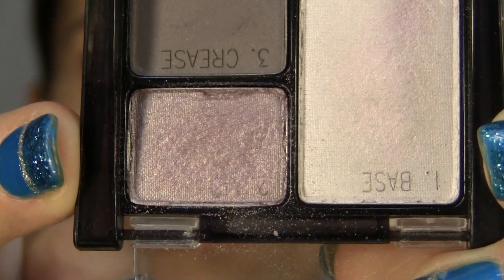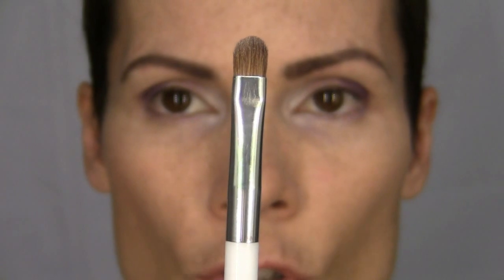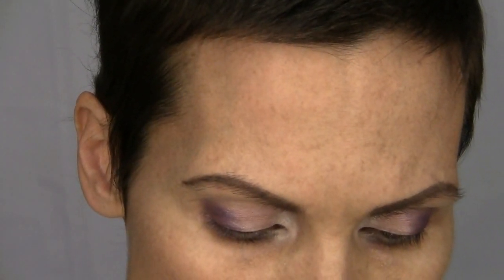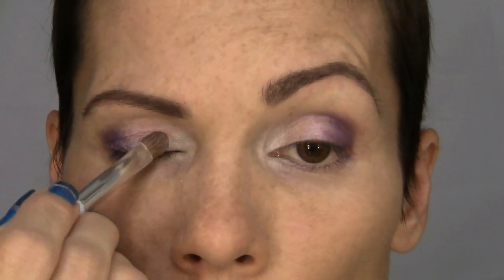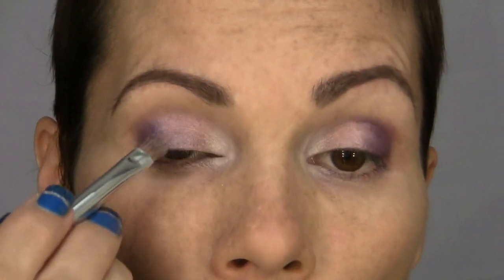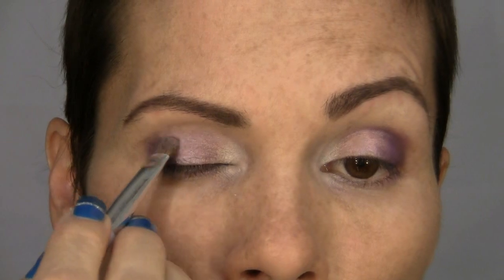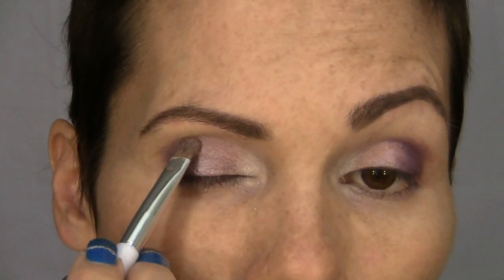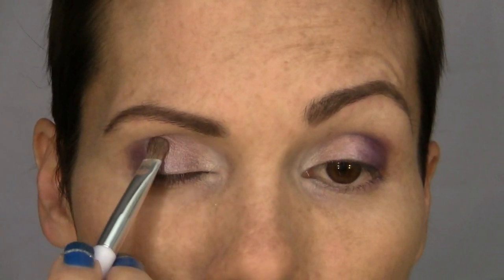Okay, next is going to be this color here. For this I'm just using my Sonia Kashuk little brush here, my favorite brush. Well, one of my favorite brushes. What I'm doing is just kind of pressing this in. And don't worry about blending right now. We're going to do that after we have laid down all of our color.